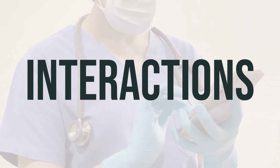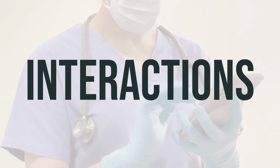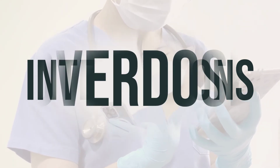It's crucial to have their approval before starting, stopping, or changing the dosage of any medicines. Always consult with your healthcare professional before making any changes.